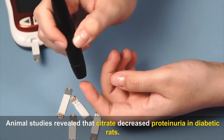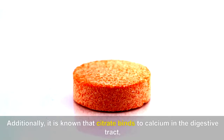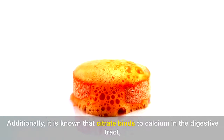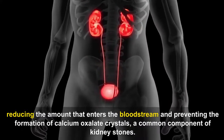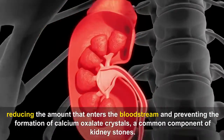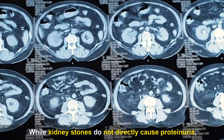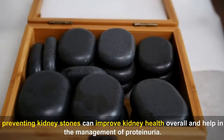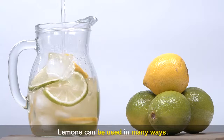Animal studies revealed that citrate decreased proteinuria in diabetic rats. Additionally, it is known that citrate binds to calcium in the digestive tract, reducing the amount that enters the bloodstream and preventing the formation of calcium oxalate crystals, a common component of kidney stones. While kidney stones do not directly cause proteinuria, preventing kidney stones can improve kidney health overall and help in the management of proteinuria. Lemons can be used in many ways.